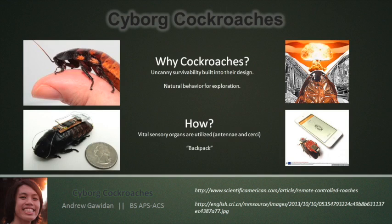The idea of making cyborg cockroaches came from the search for an alternative to the designing and creating of small-scale robots that would be used for navigating hostile environments, for example, the rubble of collapsed buildings. Cockroaches in particular were chosen for their uncanny survivability built into their natural design. Cockroaches can withstand drastic climatic change, get by on little or no food for months, are excellent climbers on rough terrain such as logs and even on smooth surfaces like glass. To top it off, they have a natural tendency to flee upon sensing danger.